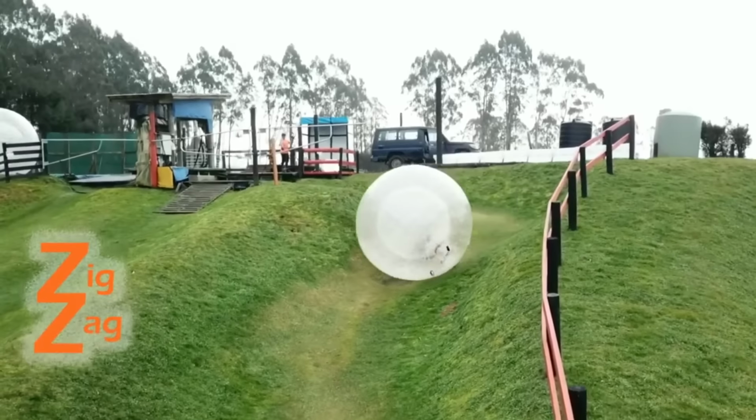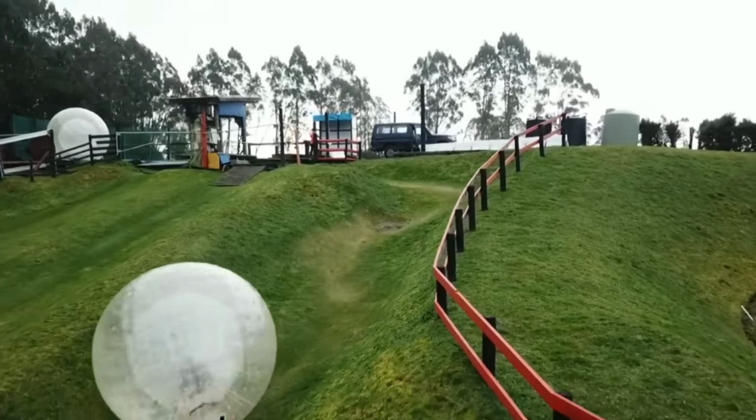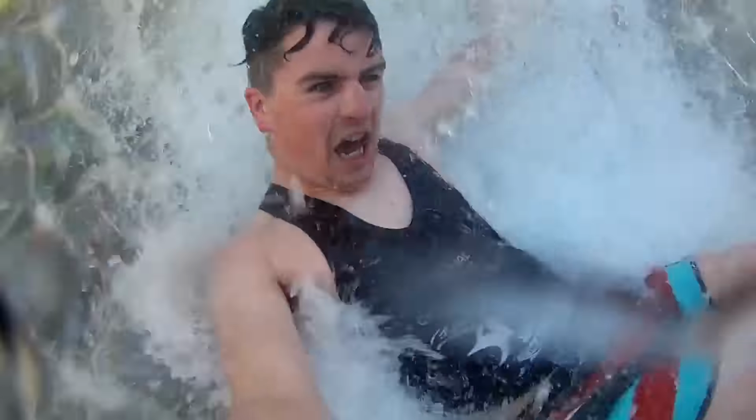This orb is made from two spheres, one as an inner layer and another outer layer. The gap between the sphere layers is filled with air, which means those inside do not feel the ground's direct effect. The water inside the inner layer of the orb makes for great sliding fun.